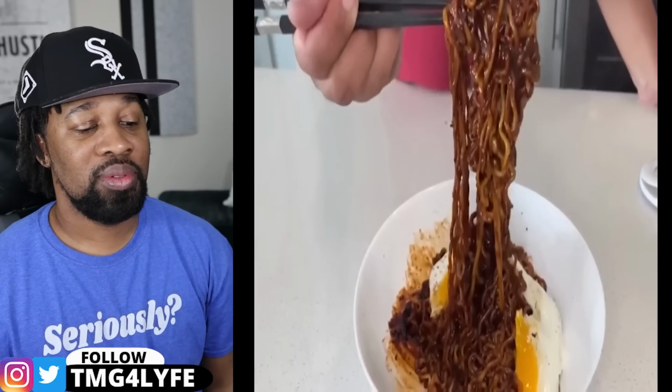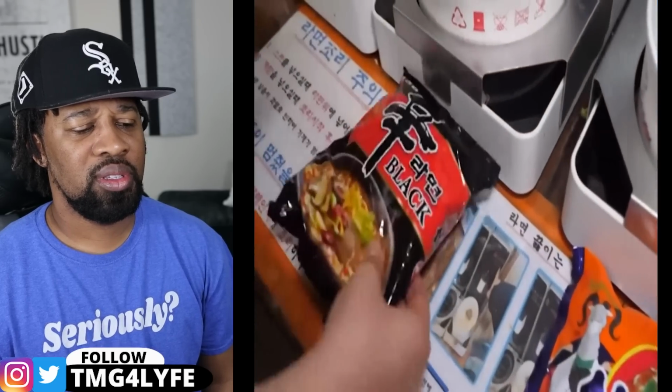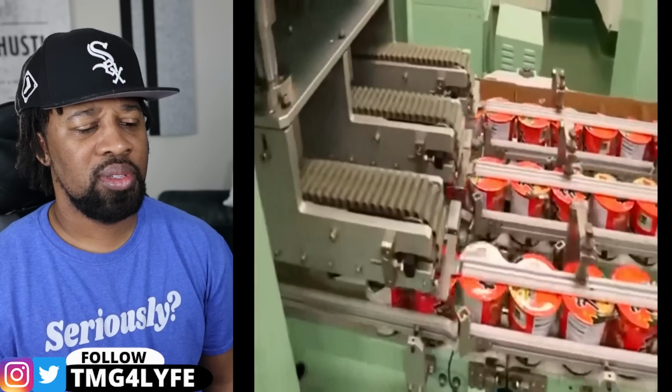Recent studies haven't been painting a super great picture of instant noodles. One said that excessive consumption of instant noodles might trigger obesity and lead to other conditions like diabetes, hypertension, high blood pressure, and heart problems.